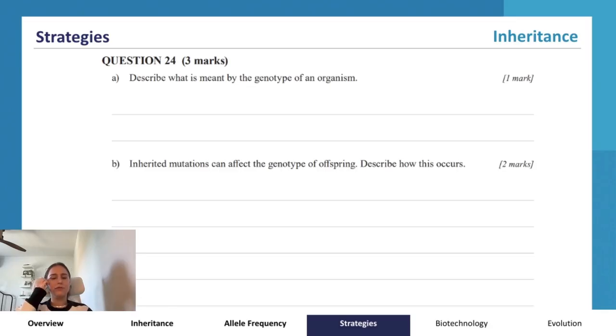But we're done with all the information I wanted to go through for inheritance. So good job if you got through that first stretch of information. We're going to go on now to biotechnology, but you can take a quick second now to grab a drink and have a stretch before we move on, because it is a lot of information. Biotechnology is a sort of difficult topic as well, so be prepared.